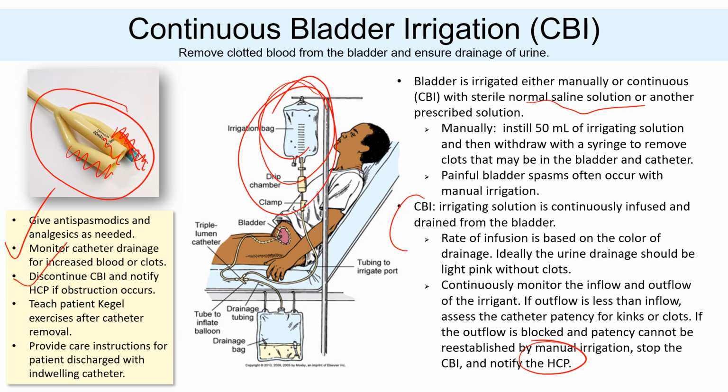After this is removed, once that catheter is removed, you want to teach the patient to do Kegel exercises that will help strengthen those muscles, since that tube can possibly cause temporary dribbling incontinence, so Kegel exercises are encouraged. And then you just want to give general care instructions if the patient is discharged with that indwelling catheter.